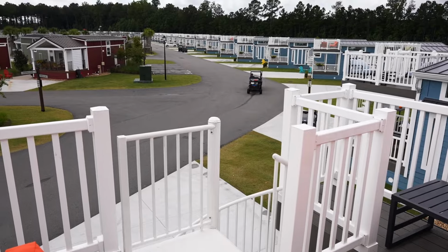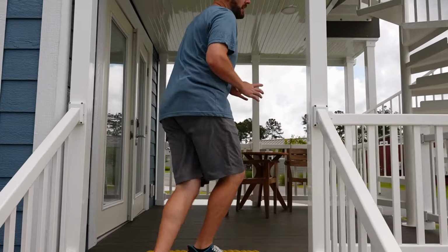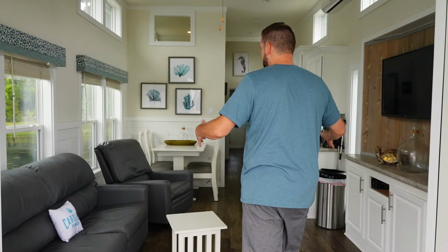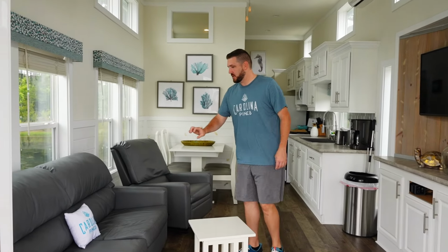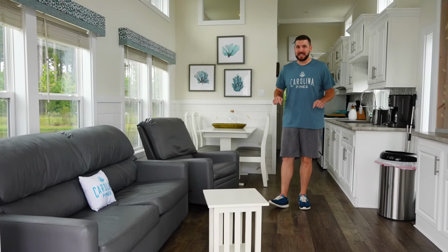This one has a rooftop deck, another covered porch out front. And one of the great things that I love about tiny homes every once in a while is you get some awesome French doors right out front. But as you walk in, you'll notice a little different layout here with the living room space, full couch, which also folds out into a bed. You can still sleep 6.